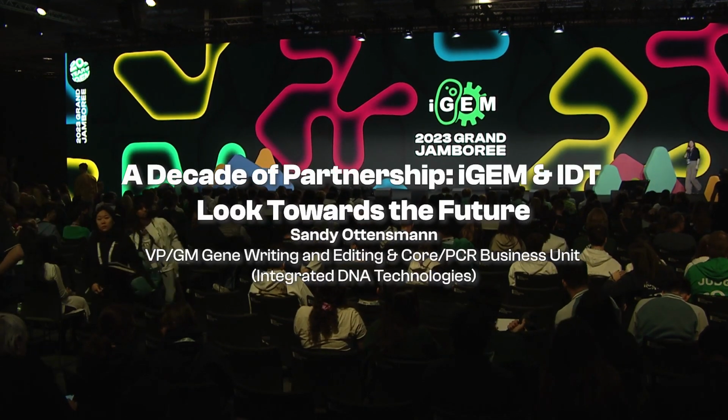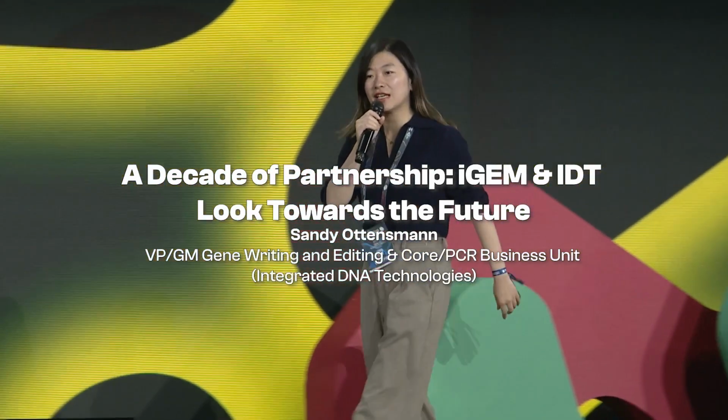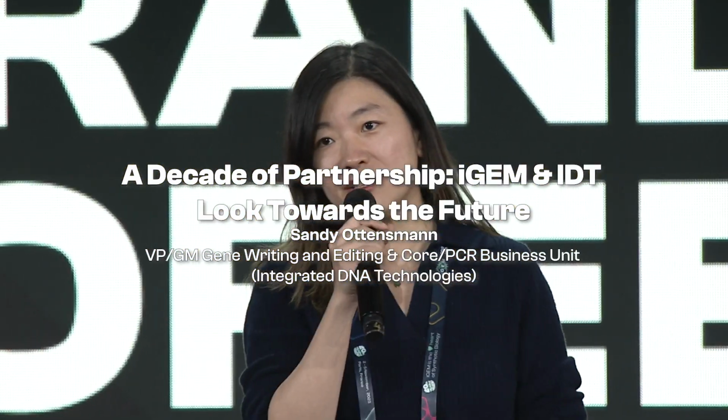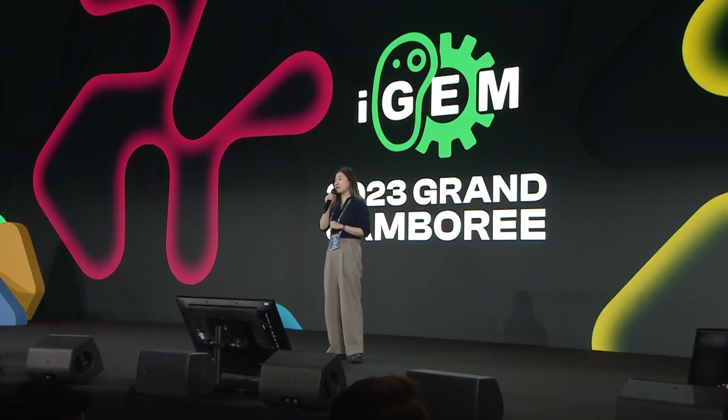Love the part that aligns iGEM with Ginkgo in the development. And as Austin mentioned, the cost of doing synthetic biology is still not cheap enough. But in the past decades, the advancement of DNA writing, DNA synthesis, has significantly increased our ability to engineer biological systems. And thanks to IDT, iGEM teams have been receiving free DNA synthesis and other tech support to accelerate your project progress. This is the 10th year that IDT collaborates with iGEM.